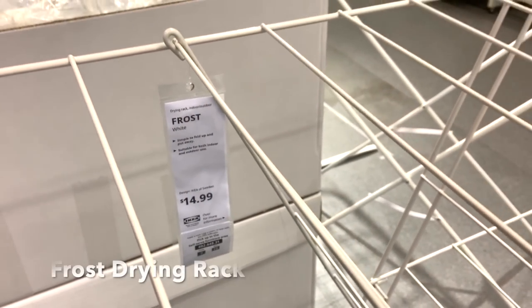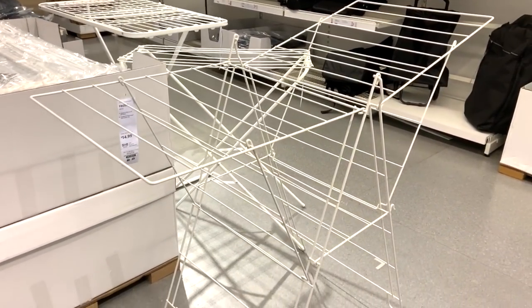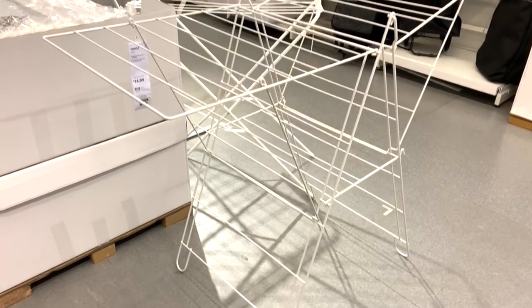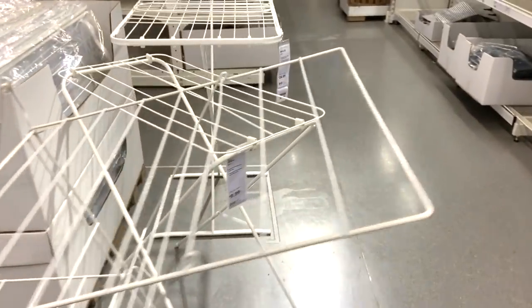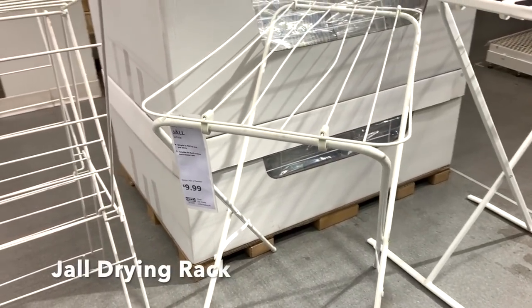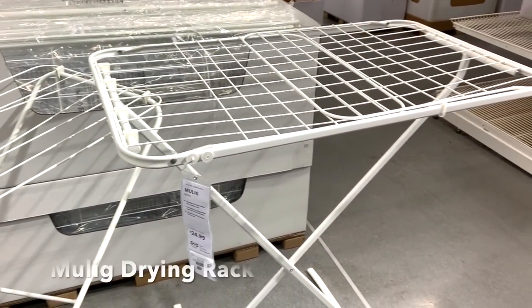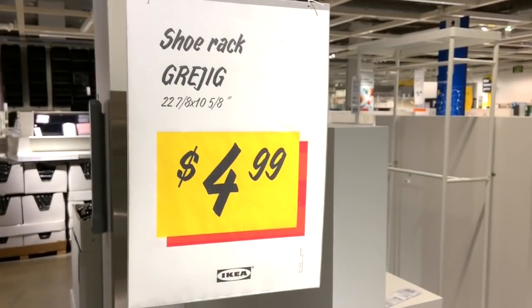And speaking of drying racks, there are several in the laundry department here in the home organization area. This is the Frost one. What is great about these drying racks is that they all collapse into a much smaller piece, so you can store them in your craft area. If you don't need one as big as the last, the Jawl is a great option for only $10 for laying out pieces so that they don't take up desk space. And then you have the Mulig one, which folds out to become much bigger.